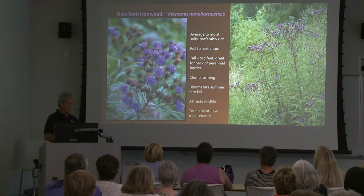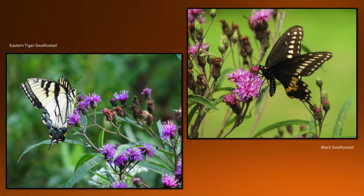It also will form a bigger and bigger clump each year. But it's just really pretty. It attracts lots of butterflies. It blooms in late summer into fall. And what more can I say about it? See, even the foliage is kind of pretty. It's got those narrow leaves. There are a couple of butterflies nectaring on the flowers.